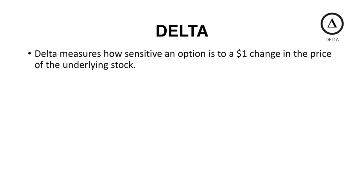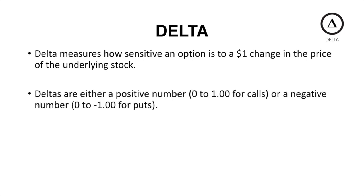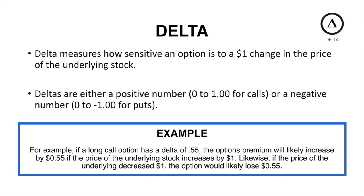So we'll start with delta, and delta measures how sensitive an option is to a $1 change in price of the underlying stock. So if you have a stock that goes up a dollar, your delta will move that amount. So for example, if you have a long call option with a delta of 55 or 0.55, then if your underlying stock goes up a dollar, your option will increase by 55 cents. On the other end, if you do a long put, if the underlying stock goes down a dollar in price, then you'll lose 55 cents on the option.